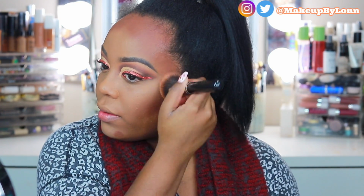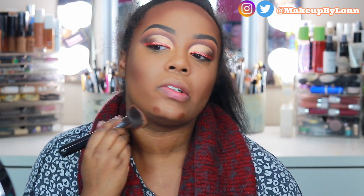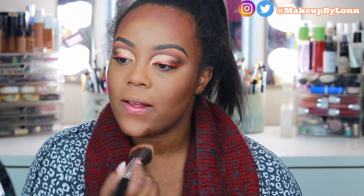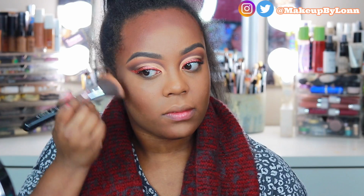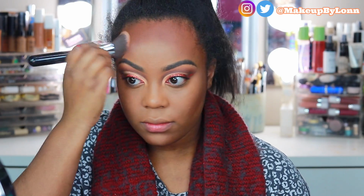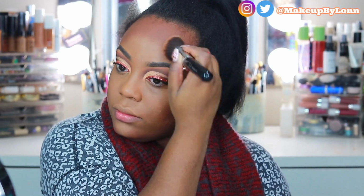This is a good shade though for me to contour with. Nice and warm, but still deep enough. Looks good, you guys. I actually do like it. I don't think it's bad. I actually kind of like it. I'm going to go ahead and set my under eye and all that, and then I'll be right back to go over it with some contour powder.